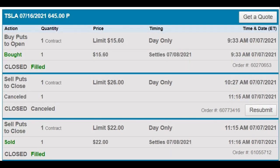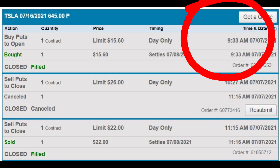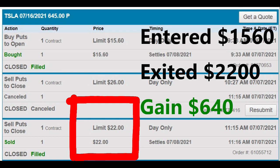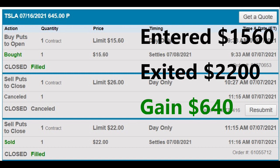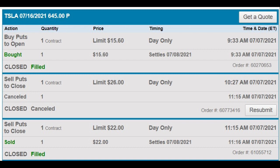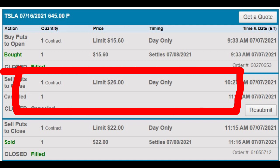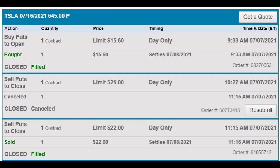So here is the complete picture of my trade. I started out buying it at 9:33 a.m. for $1,560. I sold it at 11:15 a.m. Eastern time for $2,200, netting approximately $640. You can see here that I set the limit to sell at $2,600. It would have hit that if it moved down fast and hit around $631 very quickly, but it did not. And so I canceled that order and re-entered another order for $2,200.